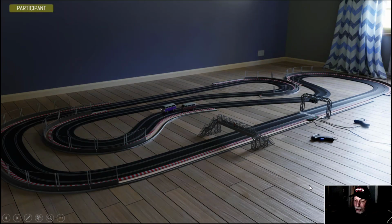Somehow photographs snuck into this. I guess I said that to the individual that posted this because it does look like a photograph, from the wood floor and the trim and the very typical kind of wall colors that you would see in a nice modernish house, and the curtains and the light, and then you've got the track here. So a lot of attention to detail.